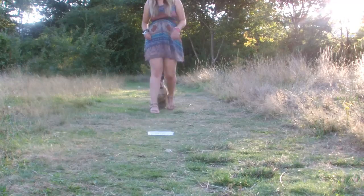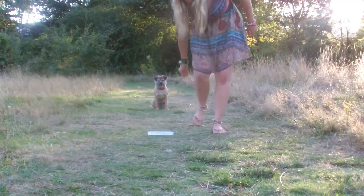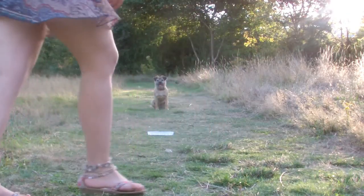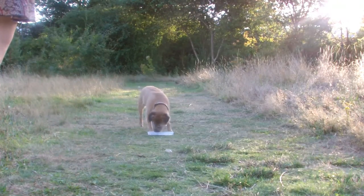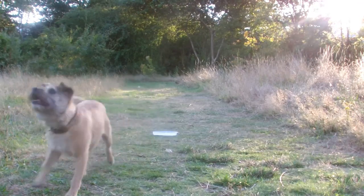Now I'm going to put her in a wait and then put this in between me and her. And I'm going to repeat this several times, so the magic tray of food is going to link up in her mind as being a magic tray of food. Wait. Hey, Ska, stop. Get up, come on in, sit.